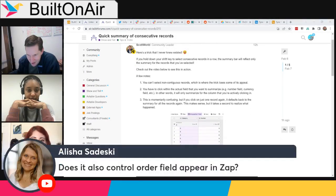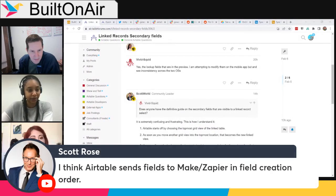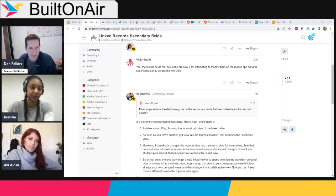Hold on real quick. We got a question from Alicia. Welcome, Alicia. Does it also control the order fields appear in Zapier? So in Zapier, I don't know. If I were to guess, I would say Airtable remembers the order in which fields were created for a table. My guess is that Zapier and other external integrations follow the created time for each field. So I don't believe it pays attention to the first grid view in the sidebar for that particular table, because there's no way for the other services to actually know which order views are grouped. That's not data that's passed.